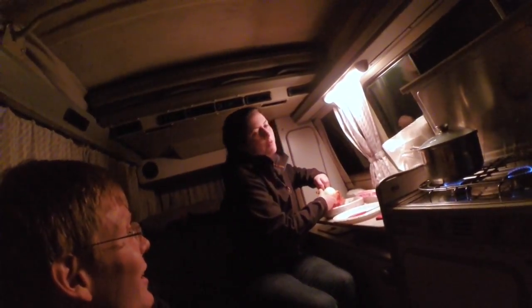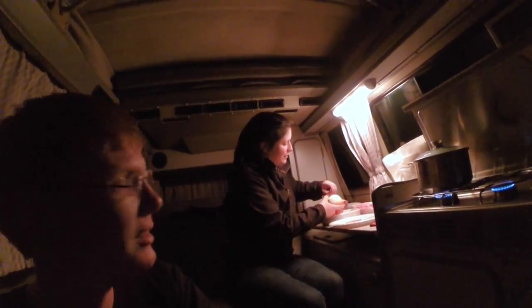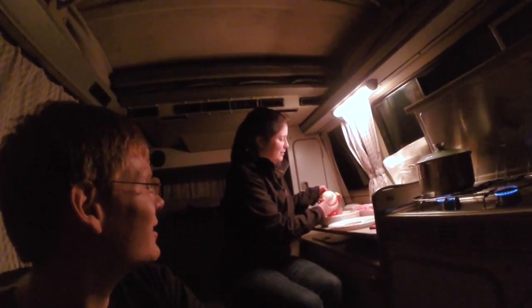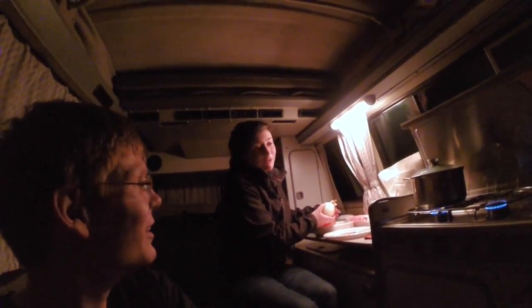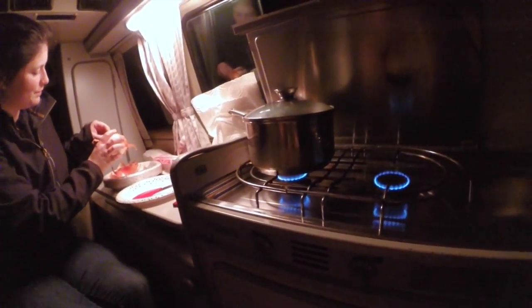What are we making? We're making spaghetti bolognese. I'm trying to cut and peel an onion with a knife that doesn't seem to have a blade. But the stove is working well. Check it out. Meanwhile, I'm gonna crack a beer.